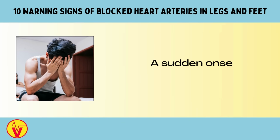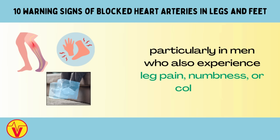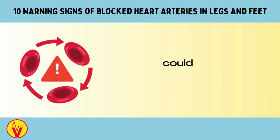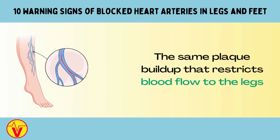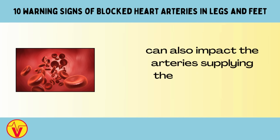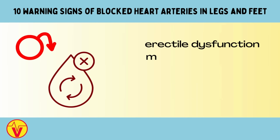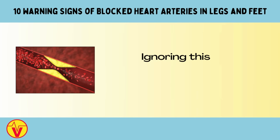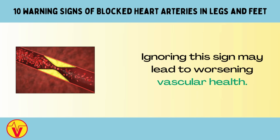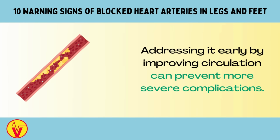This issue is often overlooked or attributed to other causes, but it can be an early warning sign of vascular disease. A sudden onset of erectile dysfunction, particularly in men who also experience leg pain, numbness, or cold feet, could indicate circulation problems. The same plaque buildup that restricts blood flow to the legs can also impact the arteries supplying the reproductive organs. Since these arteries are smaller and more sensitive to blockages, erectile dysfunction may appear before other noticeable symptoms of poor circulation. Ignoring this sign may lead to worsening vascular health. Addressing it early by improving circulation can prevent more severe complications.